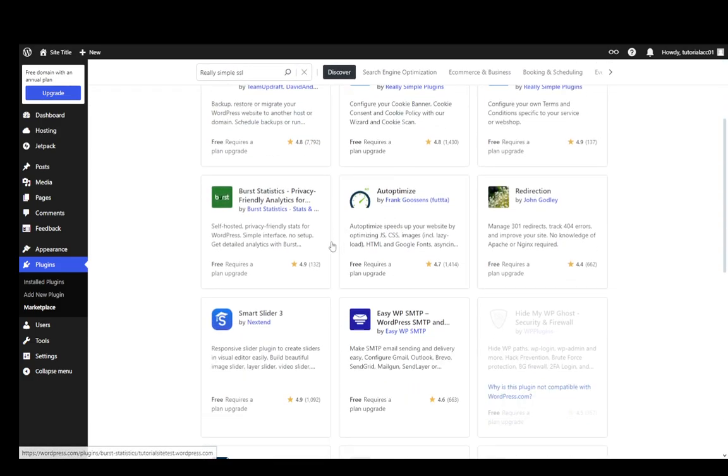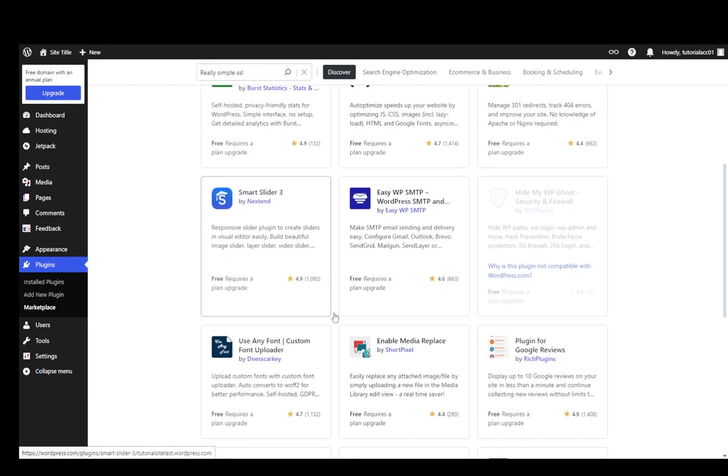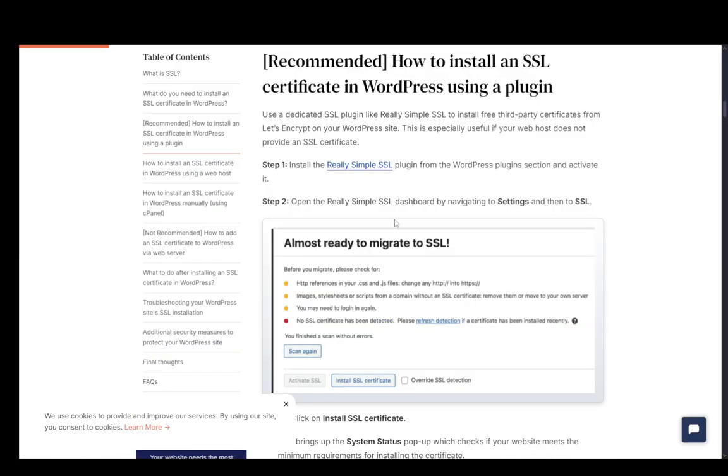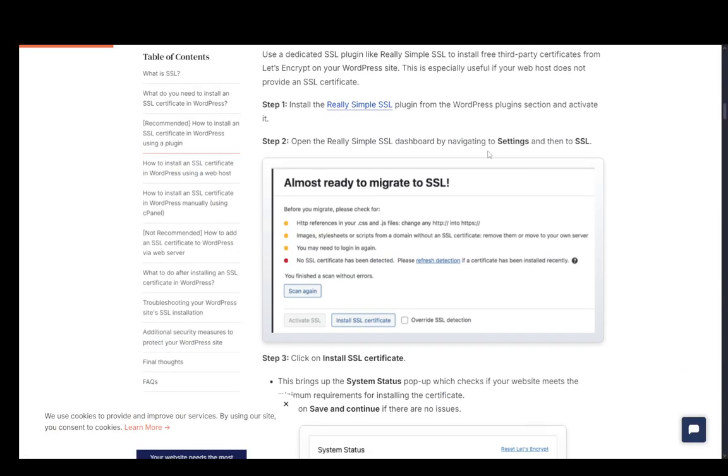And it should be somewhere here. I cannot find it at the moment, but you should be able to find it. If not, just Google it and you should be able to find it, download it, and install it through a zip file.